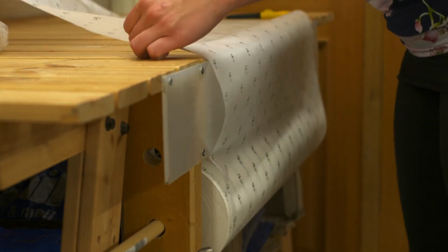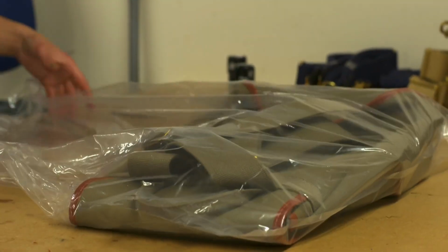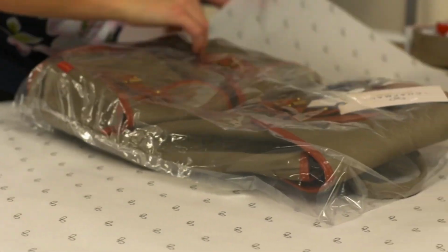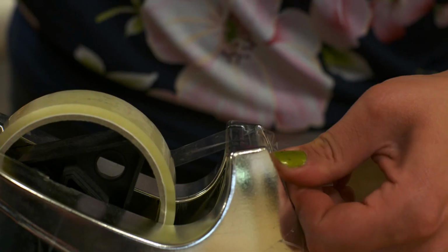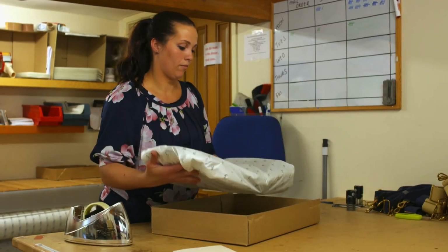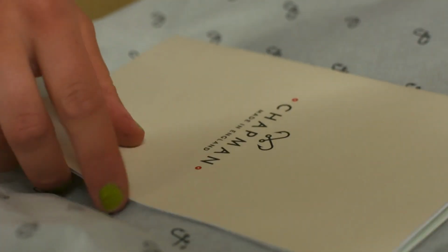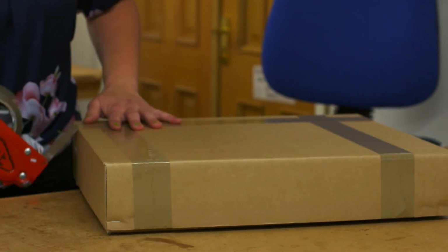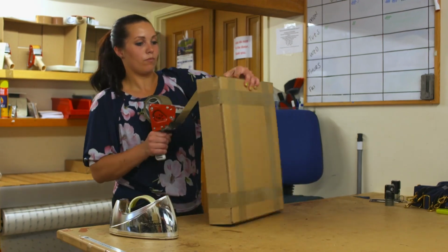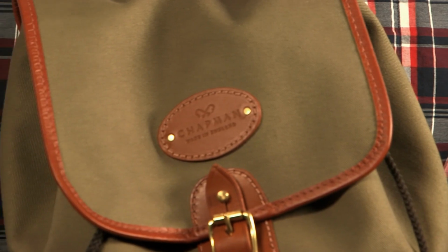Packing is also an important part of the process. If it is packed incorrectly, then the rucksack will not look right when it comes out of the box. So the inspector carefully wraps the bag in paper, seals it with tape and places it in its box, making sure that it is in the right position before sealing the box and completing the process. The rucksack, truly a wicked invention.